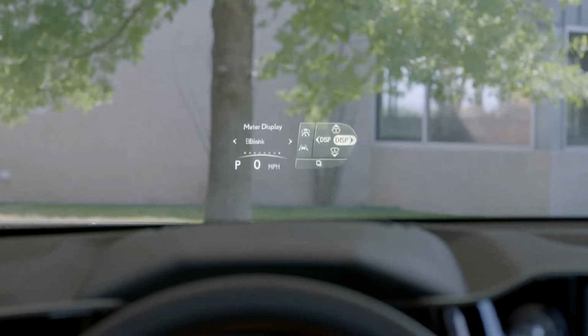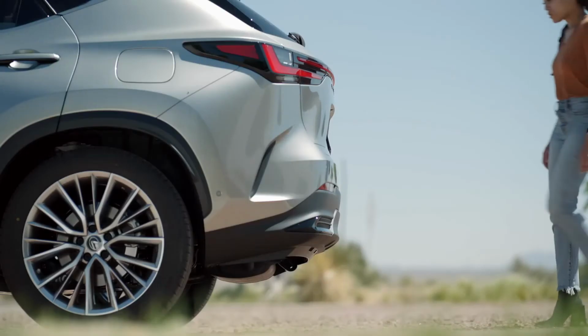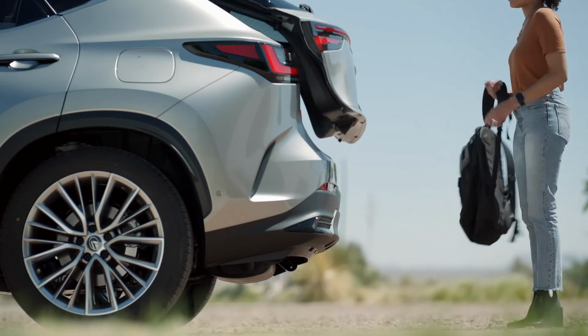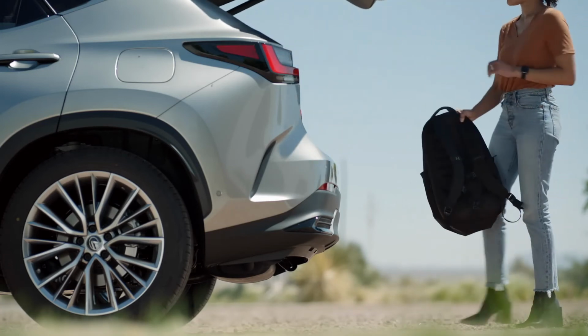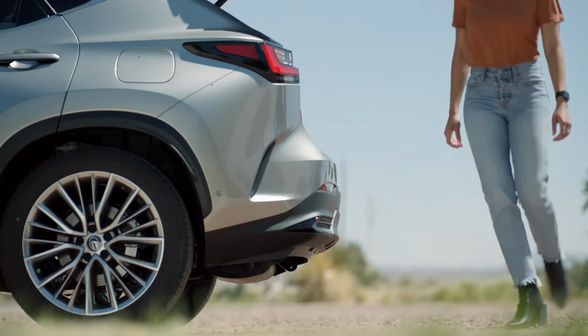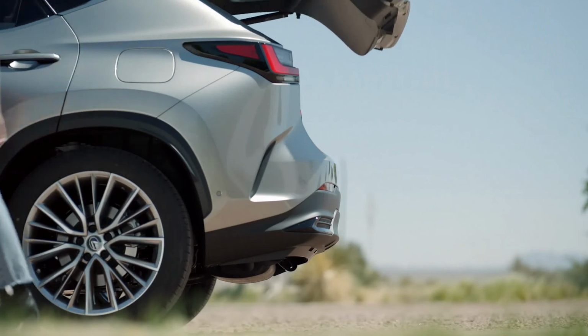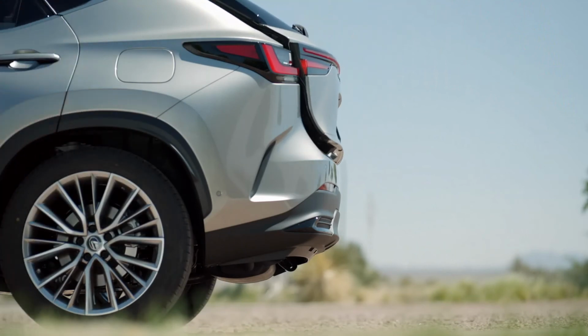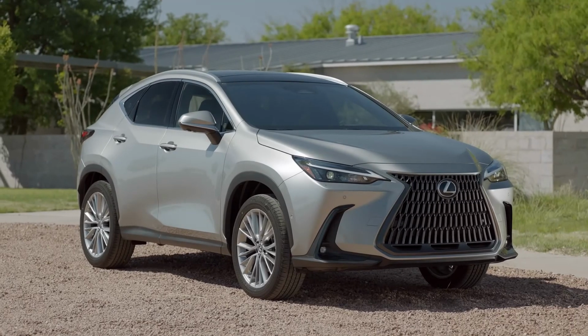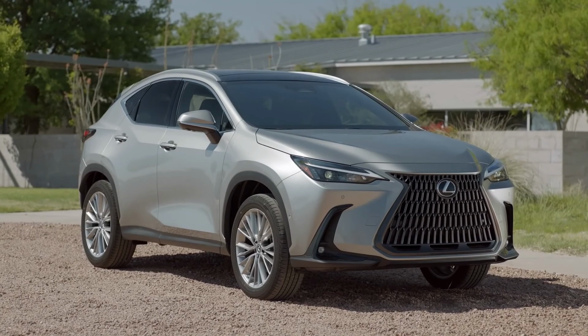and the new NX. The significance of the new NX goes beyond the launch of an individual model. It marks the beginning of a new chapter for Lexus. NX was chosen to lead Lexus into our next chapter, not only because it represents a step change in the vehicle itself, but also it brings a change to the way we develop our vehicles. Chief Engineer Takeaki Kato will tell us more about the priorities for the new car and how they took the success of the original model to a higher level. Let's take a look.